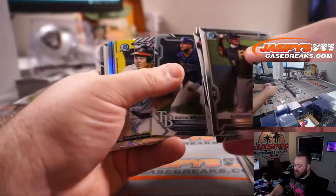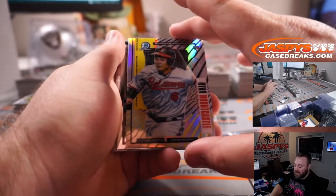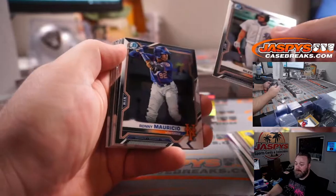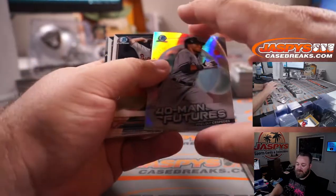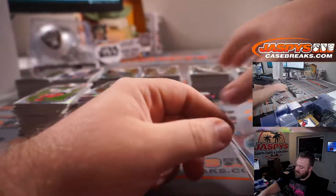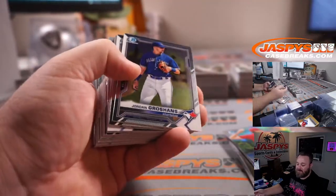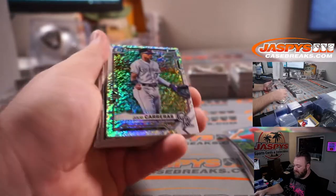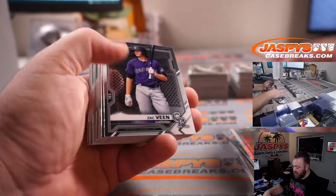This is already looking like a much better case. And case hit Ryan Mountcastle, Orioles, Michael Pecora. Won that in a team random. Nice, Michael. Yoakley Cespedes, White Sox, Ryan Dupuy. Tristan Casas, Red Sox, Dan Ousley. And Julio Carreras for the Rockies, Ji Jia Chen.